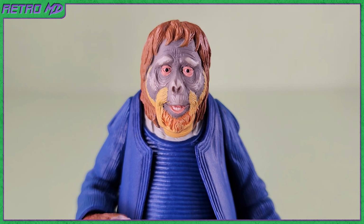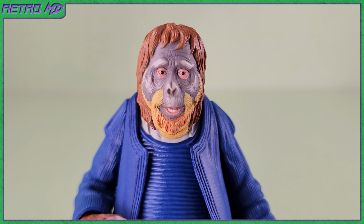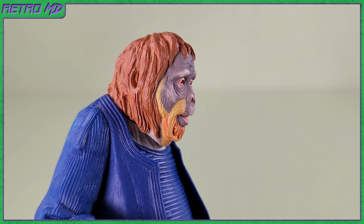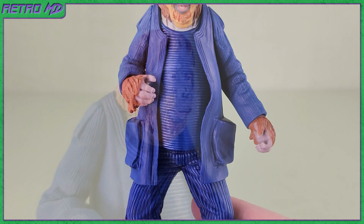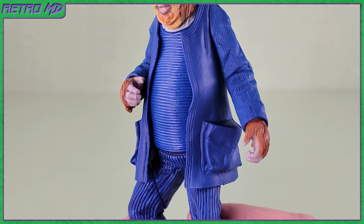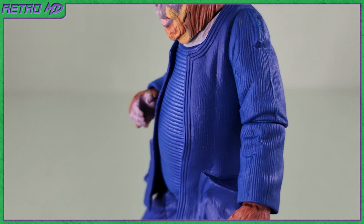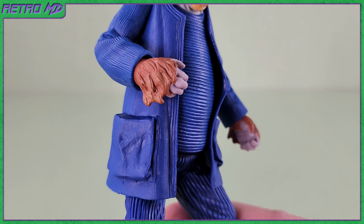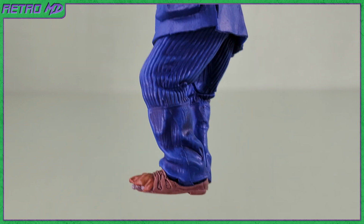The head sculpt is pretty spot on to the makeup prosthetics used in the film. The face is once again beautifully painted, especially the eyes and mouth. I also like the yellowish paint mixed in with the orange hair. The outfit is all blue, which is accurate. There is still a lot of detailed sculpting in the clothing though. I also like how they gave him his larger stomach. The pants have a black wash to really bring out the sculpted lines.